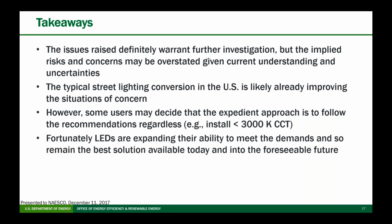Fortunately, LEDs continue to expand their ability to meet the demands. For example, I mentioned the manufacturers earlier that are coming up with new tricks to reduce the difference between the lumen output, maybe by compromising some on color rendering ability. Also, they offer really unprecedented ability to engineer the spectrum. We're even seeing color changing products out there now, where you can actually change it live. I don't know how likely it is that some of those will ever wind up in street lighting applications, but it illustrates the kind of flexibility that this technology has.